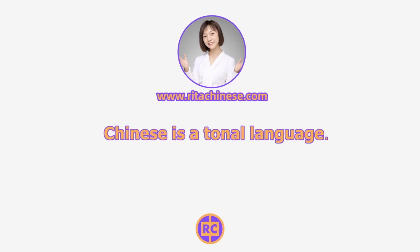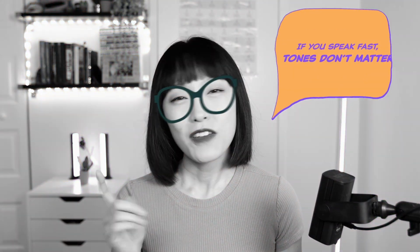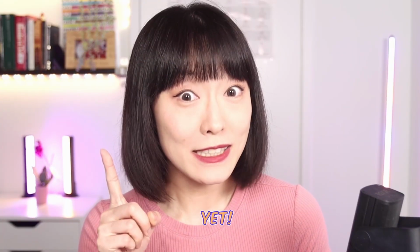And moving forward with anything you learn, remember Chinese is a tonal language, so make sure you read all new characters or words with the correct tones as much as possible. If your friend who's learning Chinese, or worse, your teacher tells you, If you speak fast, tones don't matter, delete their contact info and get a new teacher. Tones are always there, but your ears and vocal cords just aren't trained for them yet.